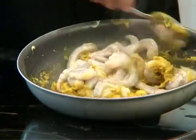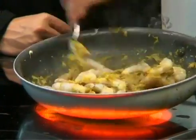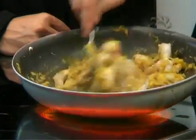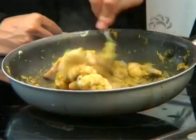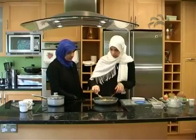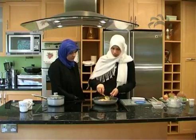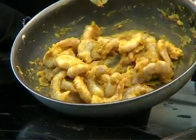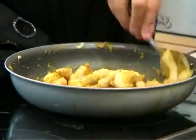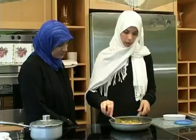Say if someone doesn't really like prawns, could they use an alternative? Chicken. Okay. Chicken would be perfect for this. Obviously chicken breast, because it's a quick dish, so you're only cooking it for 10 or 15 minutes. So I would say chicken breast in small pieces would be perfect. Okay. So just give that all a mix. And as you can see, my prawns have gone from being blue to pink. So they don't need too long to cook. So I'm just going to keep that moving round.